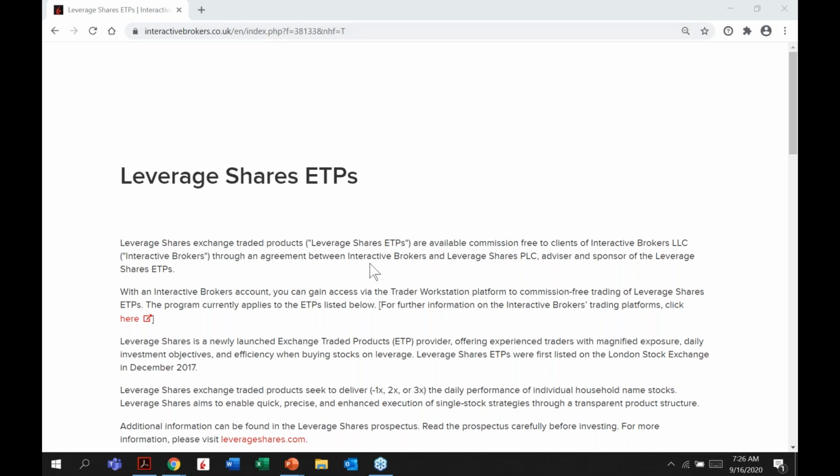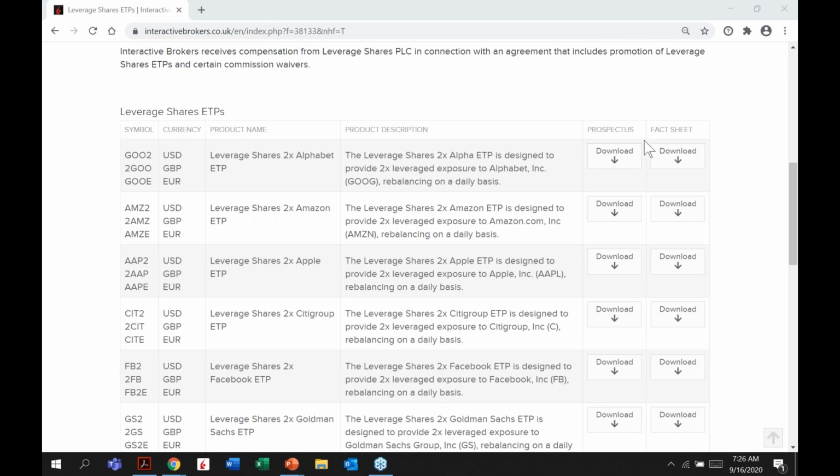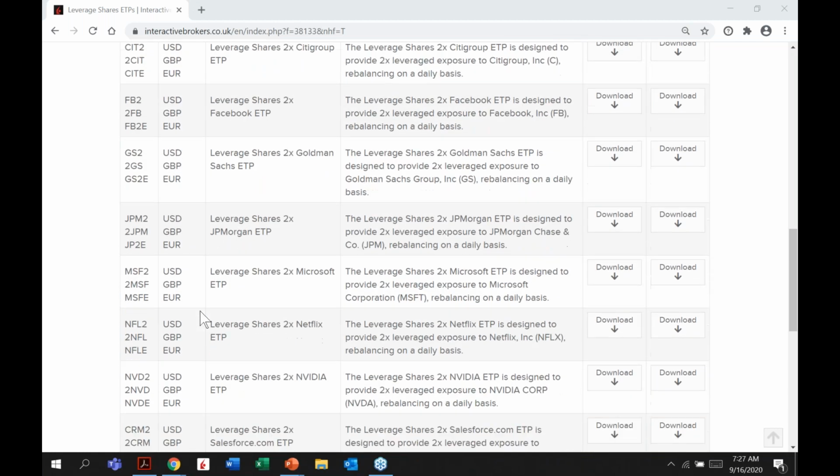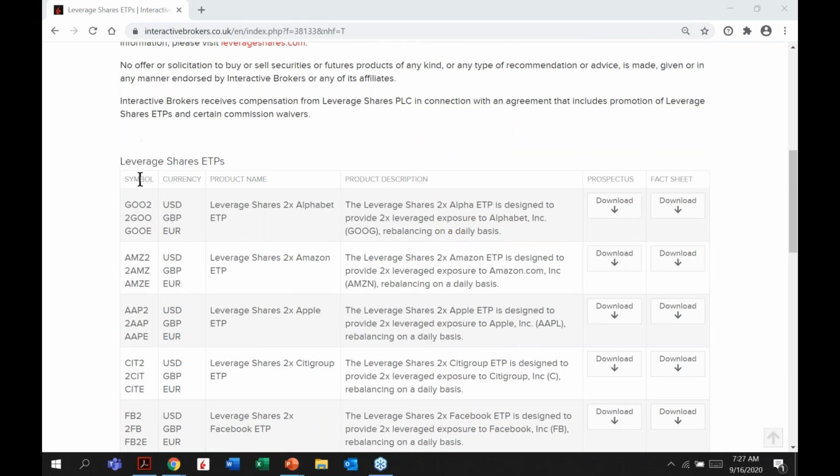Now you'll find that on this page here, we give you general information as well as access to both the prospectus and the fact sheet for each of the products that are listed here. So you'll find all of these listings will be included. Notice here we do have the available ticker symbols, the currency it trades in, as well as the product description, prospectus, and fact sheet.